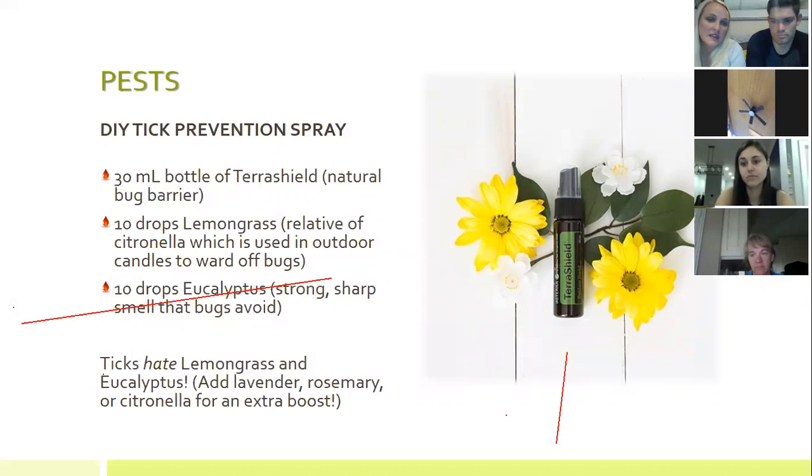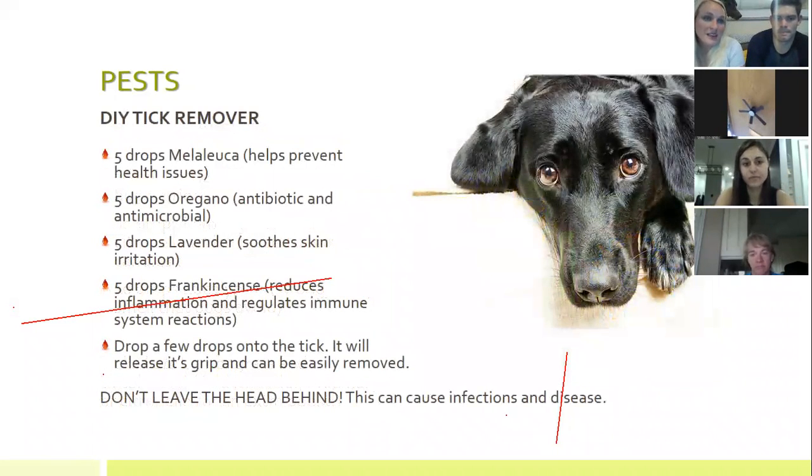We have added lavender, rosemary, and citronella for an extra boost. Actually, we have not added citronella, but I've read that you can do that. So just a few different options there. If you forget it when you go out and you come back or your dog has a tick or something, this is how you can remove them safely.